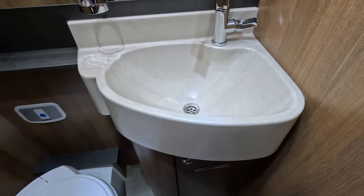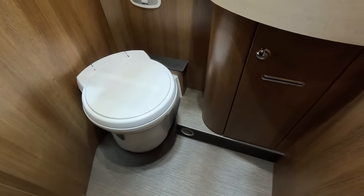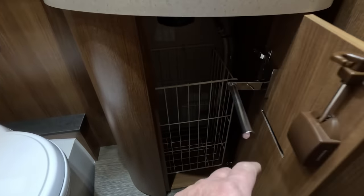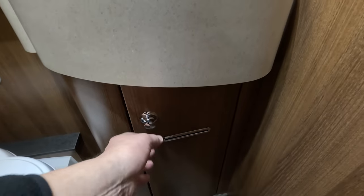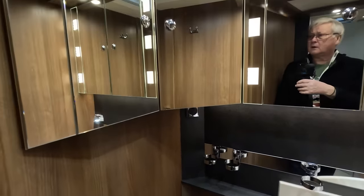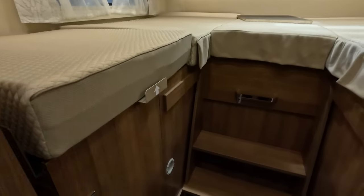Giant sink. It's enormous, enormous. Somewhere to hide your toilet roll. And a little basket for your linens. Quite like this. We've got here, yep, hanging space. It's really good. Something similar over here. Somewhere to put your spare cushions.